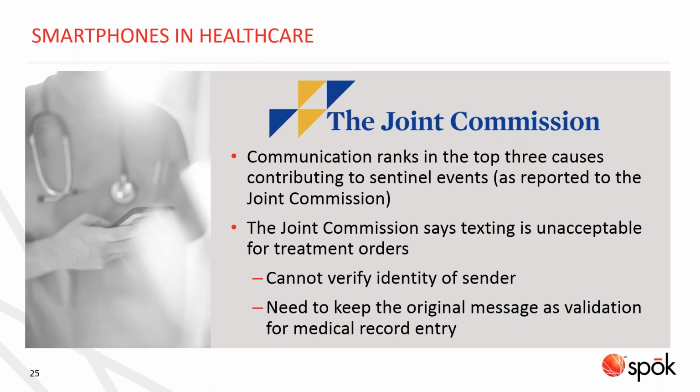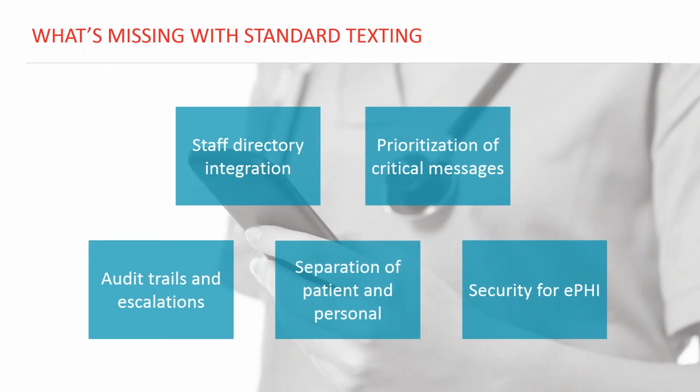While authentication and traceability are the Joint Commission's two main objections in this area, we should also note that HIPAA has weighed in on this topic as well, clearly stating the view that EPHI, electronic protected health information, should not be sent via SMS. Their main concern is that SMS is not encrypted, so that is another important strike against text messaging in a bring your own device environment for clinicians.